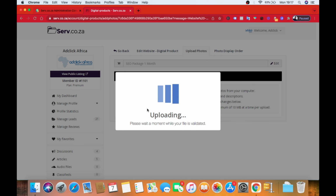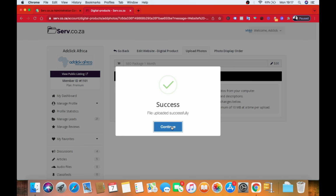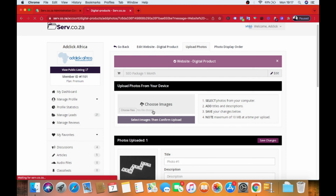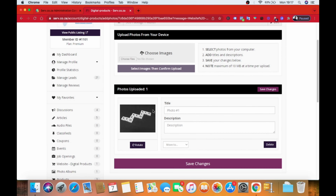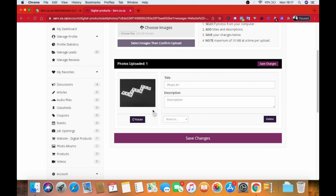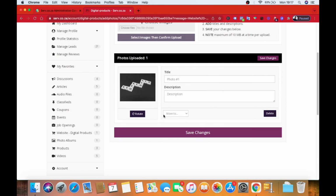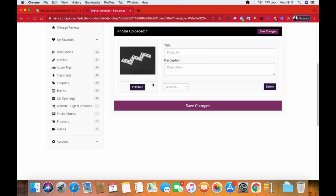From then it's gonna upload and also validate the size, if it's the right fit for the platform. The image was uploaded successfully. From there it's taking you to where you can review your pictures, and you have an option to add more than just one picture, as I've said.